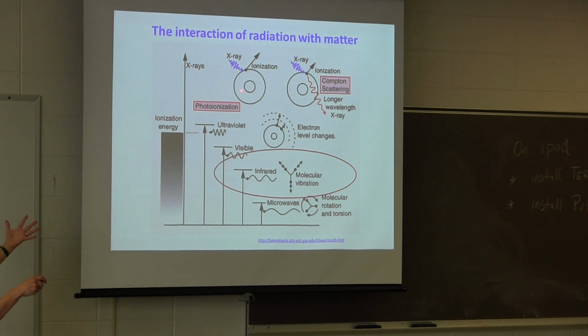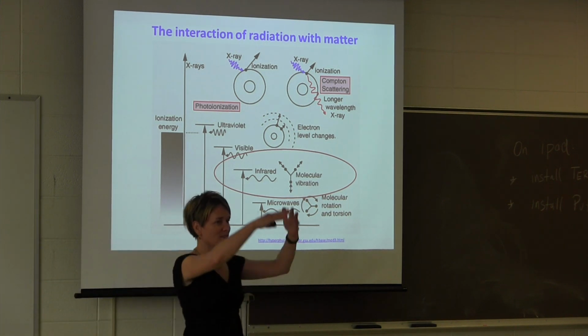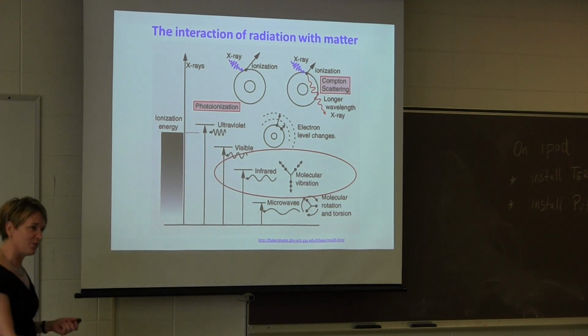High energy radiation allows ionization. Ultraviolet radiation allows electron level changes. Infrared radiation allows something called molecular vibration. And for this, I need you all to stand up and assume the position of a methane molecule.